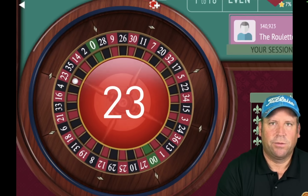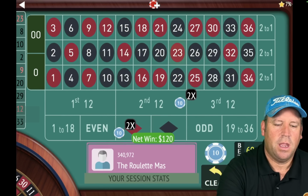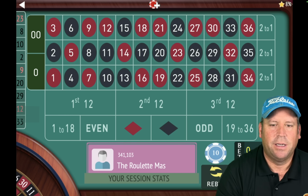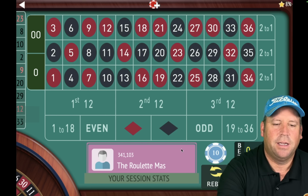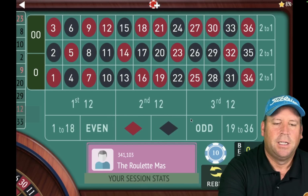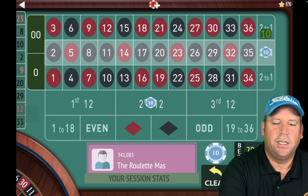Okay, that's a 23 red. And that's a $120 win. Look at that. That was a jackpot number. We hit the column and the second 12. And we're up $340 now. Let's go ahead and put 10 on each again and reset.